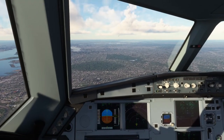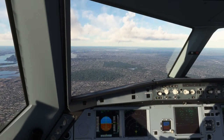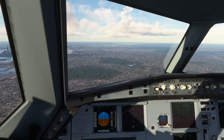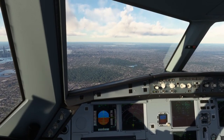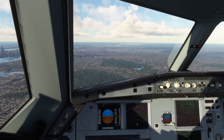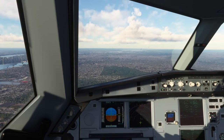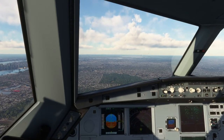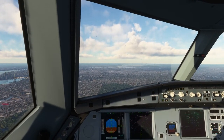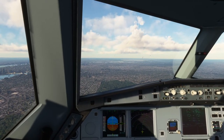So let's take it down to 2,500 feet. And lose some more speed and get ready to start deploying flaps. 2,500. So there we go, we're just below 2,500 feet on the altimeter. And we're losing some speed so we can start deploying flaps.